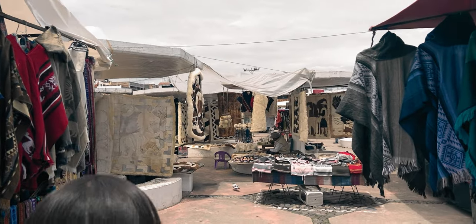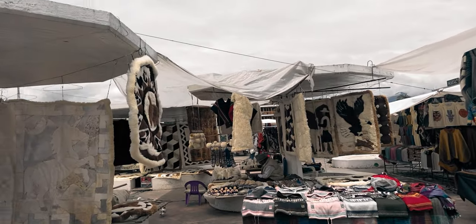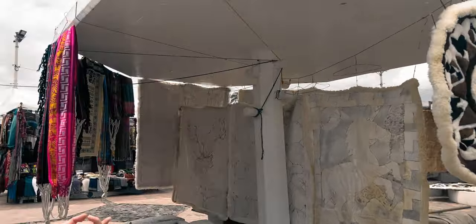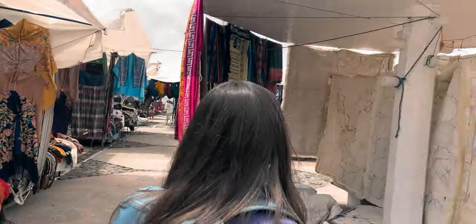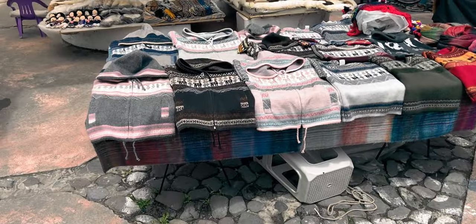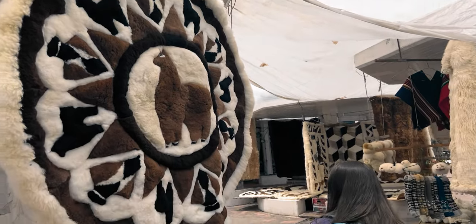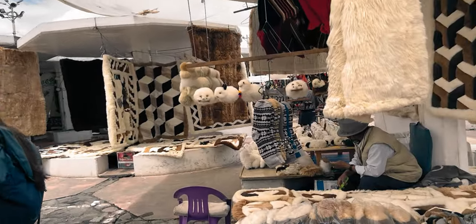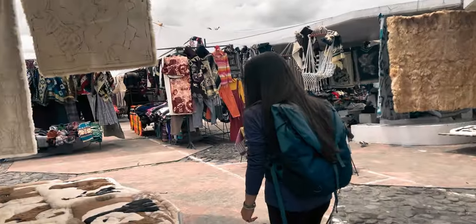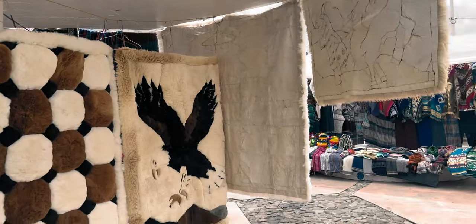Do you see? Carpets. You know why I can't buy that? Because there's no way you can fit it in your luggage. And I don't have where to put it. It's beautiful. Wow. It all looks so fuzzy.